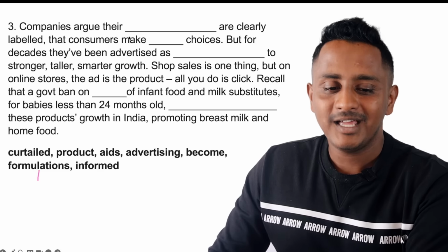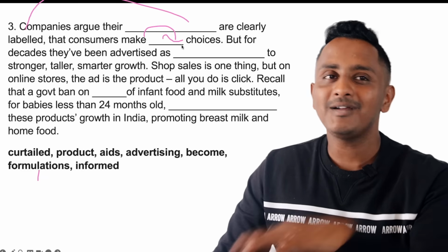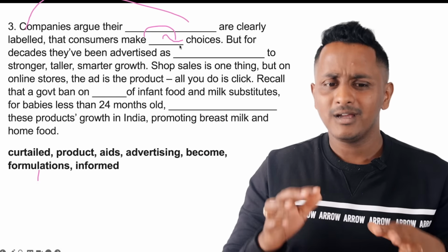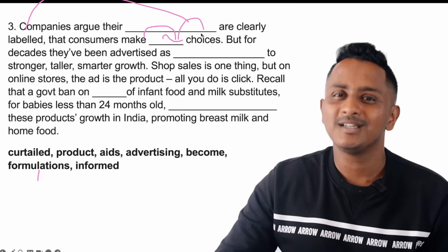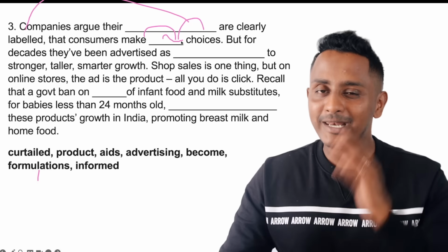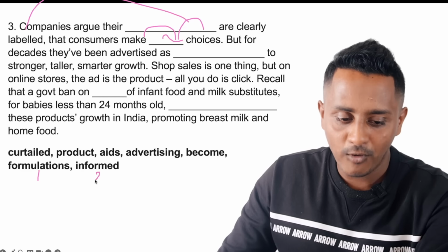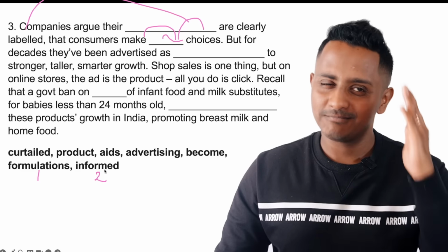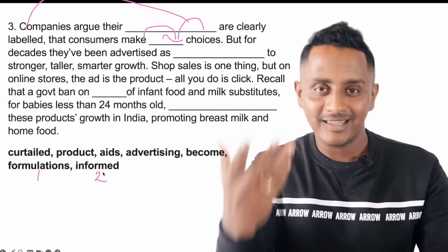The next one: that formulations are labeled, that customers make dash choices. If everything is labeled, the customer, before buying the product, will read everything and make a well-thought decision. Dash choices. This is a collocation. Dash decision. Well-thought decision. Well-thought choice or informed choice. Informed choices. Informed means you are actually putting all the things to this and then thinking and then deciding.